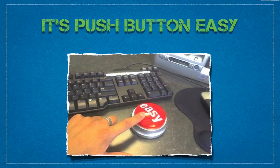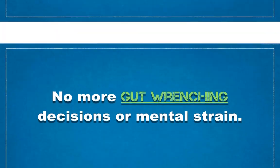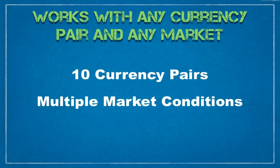Forex Dominator is like paint by numbers. It tells you when to get in, when to get out, and what profit targets to take. Plug and play. Forex Dominator completely removes the guesswork and does all the heavy lifting. There's no more gut-wrenching decisions or mental strain, and there's no sitting around for hours looking at a computer screen trying to time your trades or trying to make sense of what's happening in the markets. And it works with any currency pair and in any market condition. Pumps out gains for 10 currency pairs in multiple market conditions, giving you more opportunities to profit.